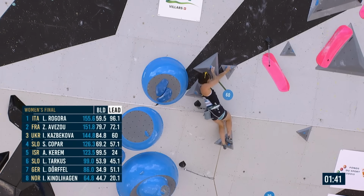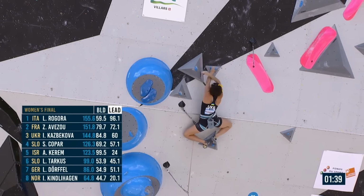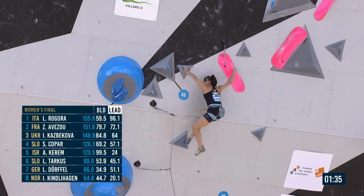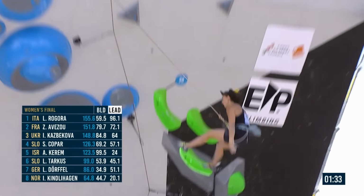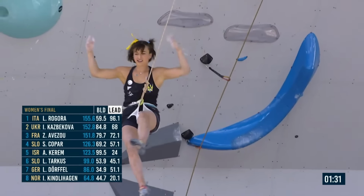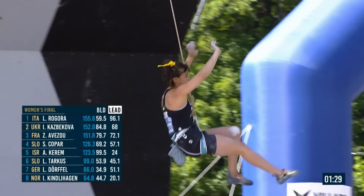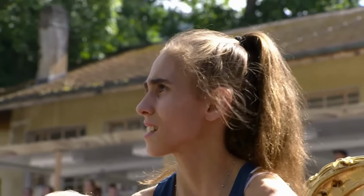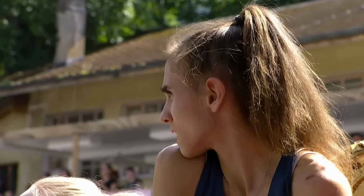Brings the left leg in, crosses through, still going, still fighting. A long move needed though, just, is she gonna fall? No, she's not. How does she hold that? She jumps and we wait for the scores, and it is gonna be silver. Laura Rogora has done enough for the gold medal. But Jenya, with her silver, will be proud of that, her second of the week. So Laura takes her second gold, and here are the official results on screen, I think.